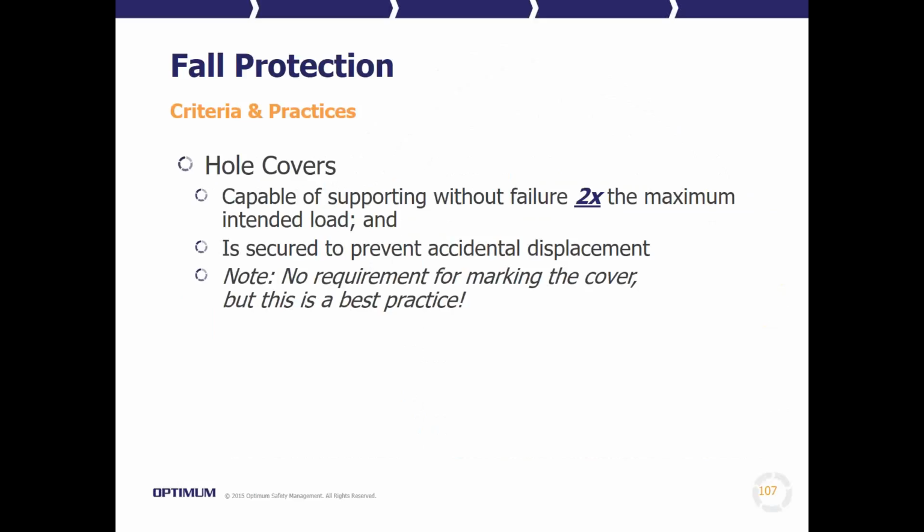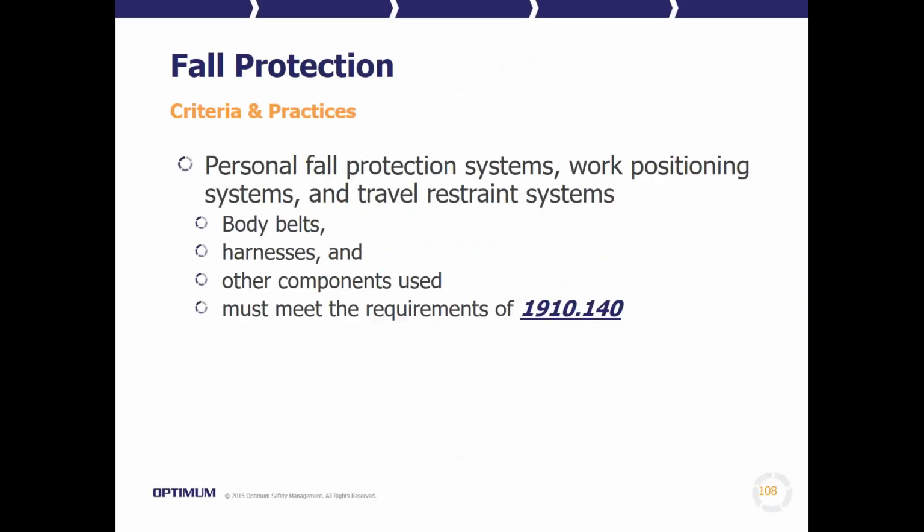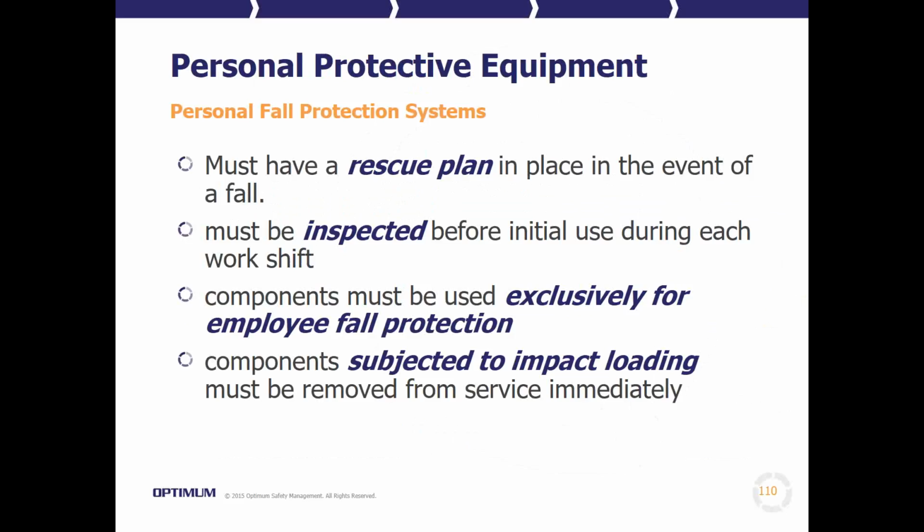Hole covers must be capable of withstanding without failure 2 times the load. Very significant to understand that we cover with things that are adequate. And then personal fall protection systems, work positioning systems, and travel restraint systems all need to meet the requirements of 1910.140. When we look at those requirements, we must have a rescue plan in place. Things like suspension trauma with fall protection harnesses come into play. We need to have a plan to rescue an employee from a fall quickly, within a couple of minutes. Those systems need to be inspected before initial use and during each work shift. Components need to be used exclusively for fall protection, and they cannot be subjected to impact loading. If they are, they need to be removed from service.